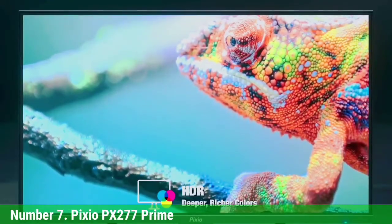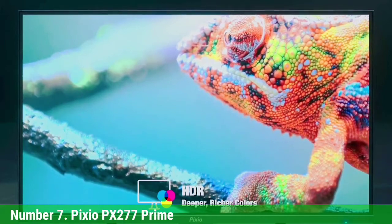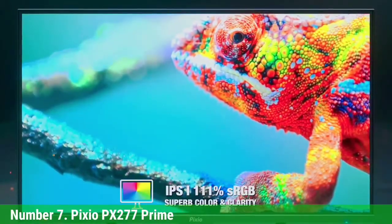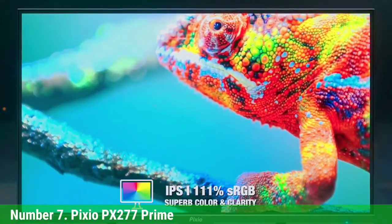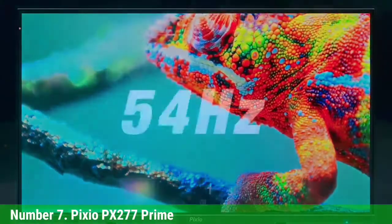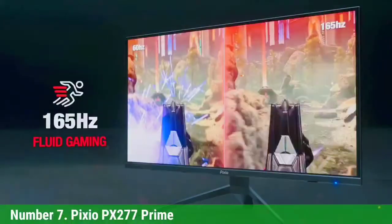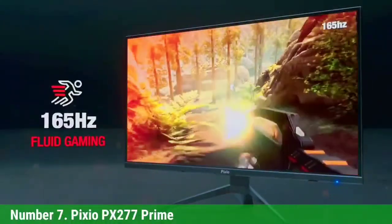Here, this 27-inch panel provides frames at a stable 165 Hz refresh rate. Not the speediest, but certainly workable for competitive gaming. The 1 ms gray to gray response time doesn't hurt for gaming either. As a FreeSync certified monitor, AMD users can be sure of a tear-free gaming experience.